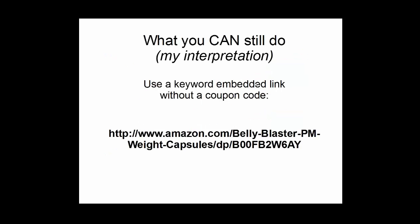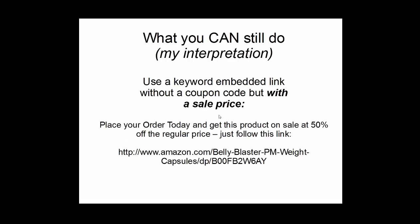What you can do, and this is just my interpretation, I'm not an attorney or anything, and I'm not an expert in reading terms of service, but from what I'm reading in this terms of service, this is my interpretation. My interpretation is you can use a keyword embedded link as long as you don't use a coupon code. So something like this, without a coupon code. I've got the wrong example here, but let me show you what I mean.